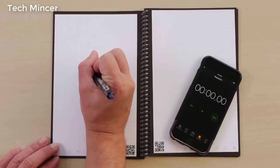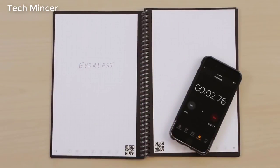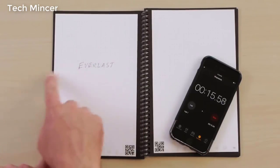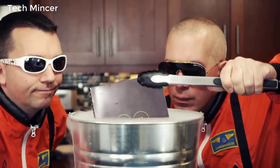The creators of the Everlast are honest about the fact that Pilot ink takes several seconds to dry, and if you leave the ink on the page for more than 2 months, it will leave a faint trace. In simple words, one notebook for the rest of your life.